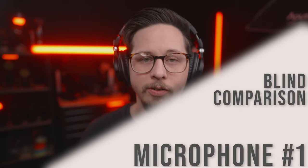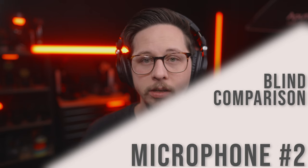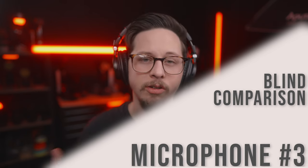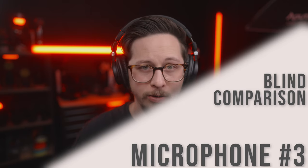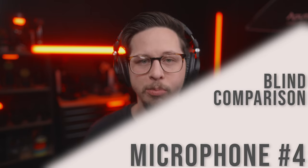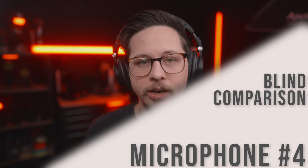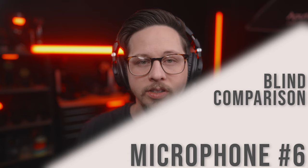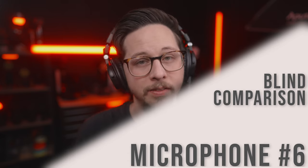Here is the sound of microphone number one in this comparison. Here is the sound of microphone number two in this comparison. Here is the sound of microphone number three in this comparison. Here is the sound of microphone number four in this comparison. Here is the sound of microphone number five in this comparison. Here is the sound of microphone number six in this comparison.